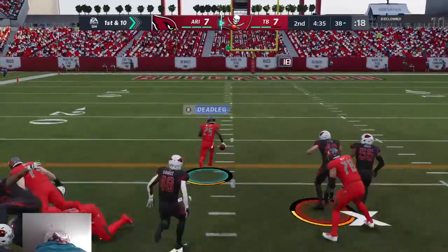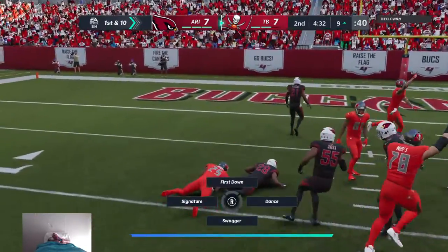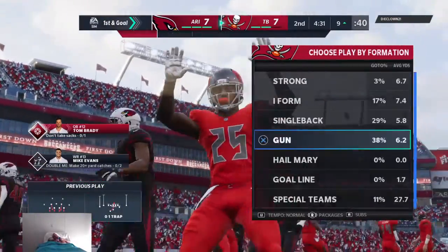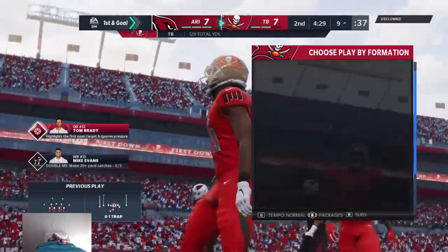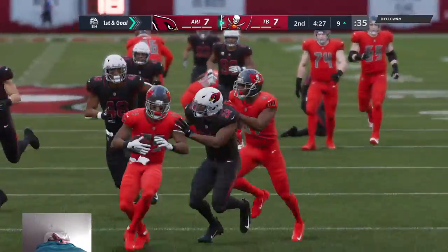First carry now for the backup, LaShawn McCoy. And they move this all the way down to the 9. All told, it's an even 30 and a first down. That was excellent from start to finish, from the blocking to the running, just well executed.